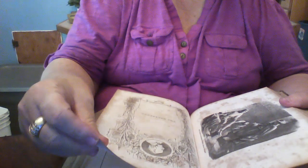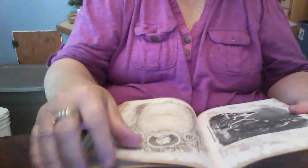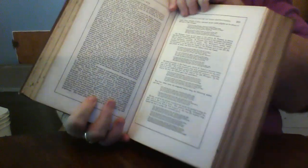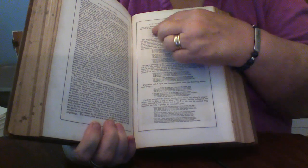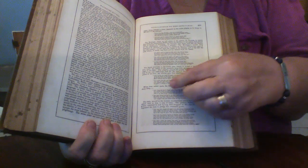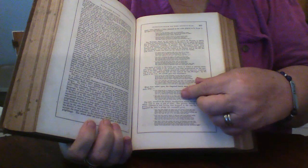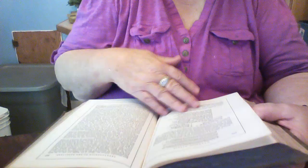Okay. And this is the patrol. Look at this writing. It's over here on this page. There's a little bitty writing here. And still a little writing here. And then there's this writing here. And it gets almost too little for you to read. There's like two or three different sizes, right?